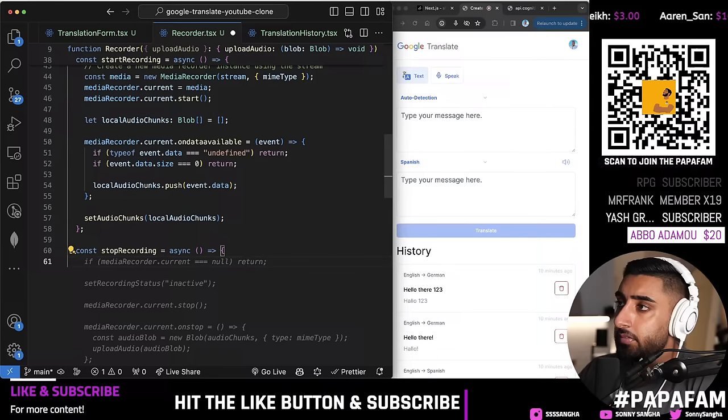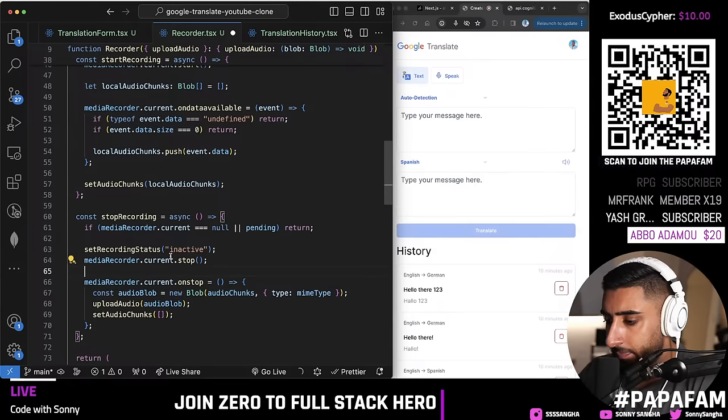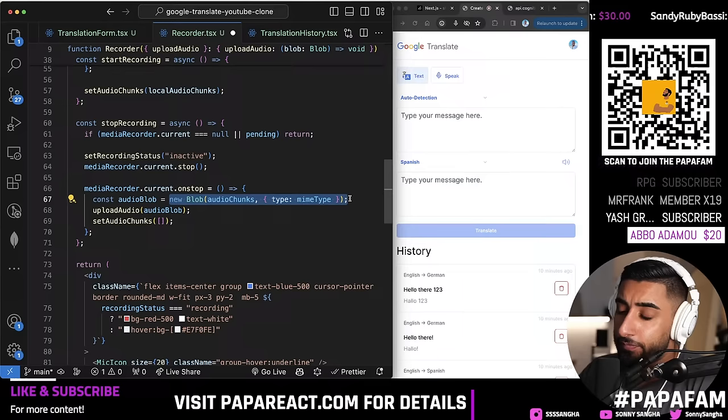We're going to check firstly for a little defensive programming statement, and then set the recording status to inactive. I'm also going to tap into the stop function. So in this case, I'm going to stop the recording, and then on stop, we're going to create a new audio blob, and this audio blob is going to be basically a file representation of that audio.